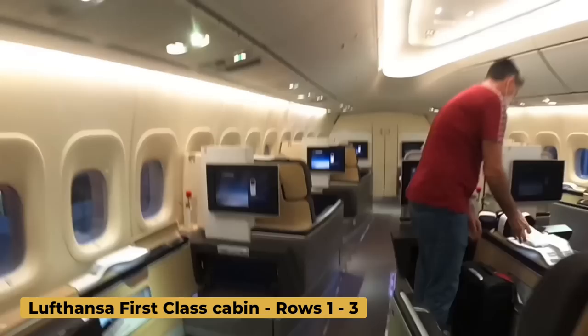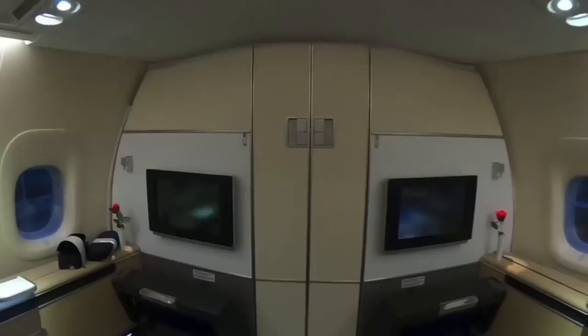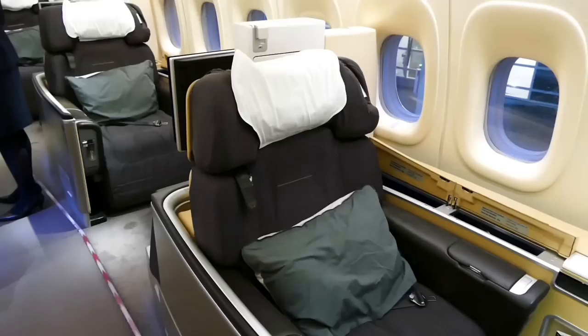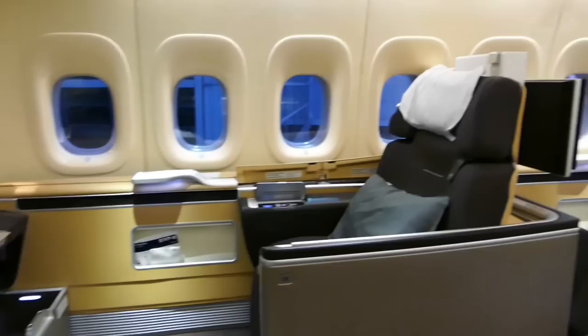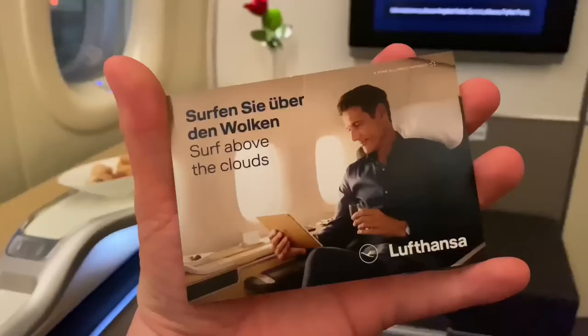And here it is, the gorgeous 8-seat first class cabin tapering to a point in the nose. There's no more special place to fly than here. My seat 1A is huge, comfortable, and enjoys a slight forward view thanks to the curvature of the nose. Waiting at my seat, some slippers, an amenity kit, and a first class voucher for the aircraft's Wi-Fi.